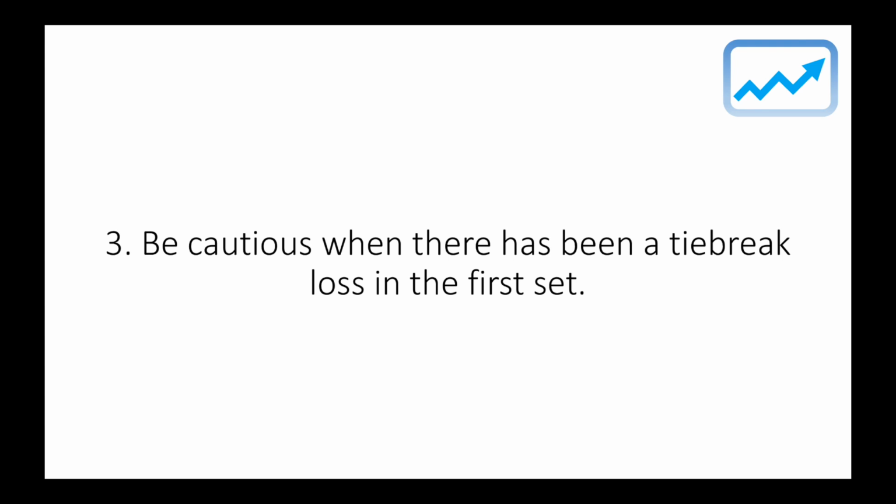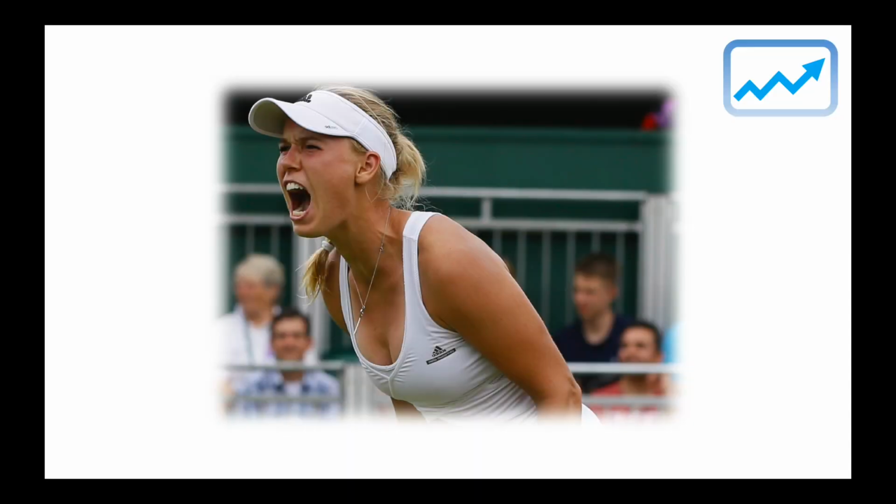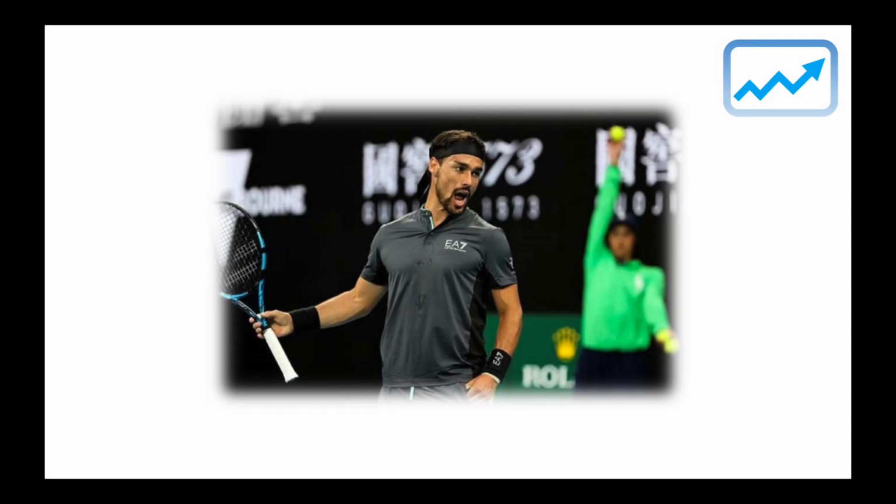Now, one important thing to always consider is the psychological impact of a player losing the first set in a tiebreak. Sure, this may be a signal that the players are very evenly matched, but it can and often does take its toll on even the top tennis players when they lose in a tiebreak. This is because they have put so much into it and come out with nothing. Now over time, when you get to watch certain players, you will spot the signs that signal when it has taken its toll, and also pick out certain players which this affects more than others.